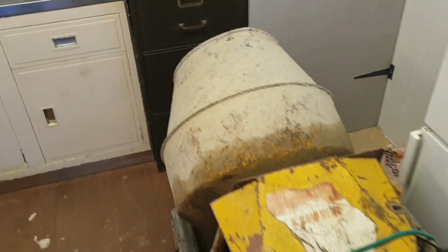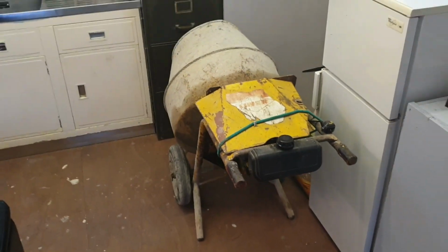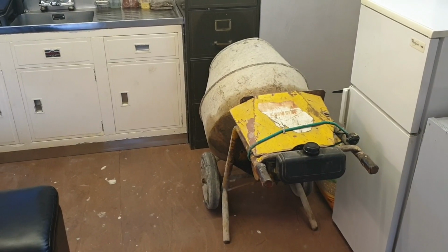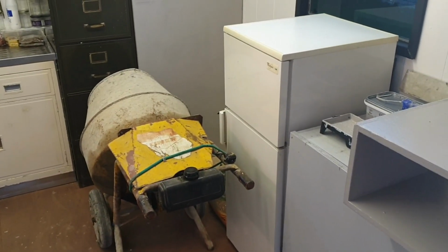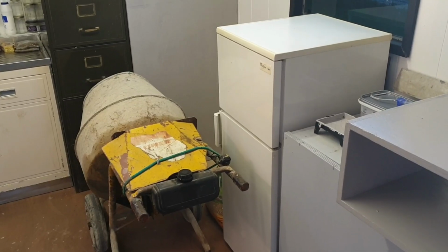Need to get rid of this mixer now. I'm done with this. So I need to get hold of my brother again to pick it up, get it out of my way, because it's just getting in my way. And put my stuff in my freezer.